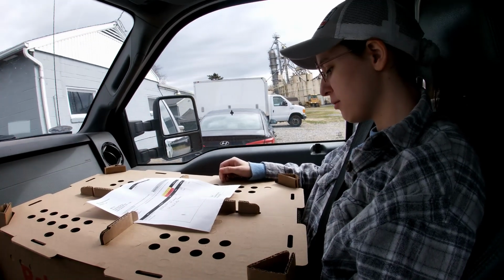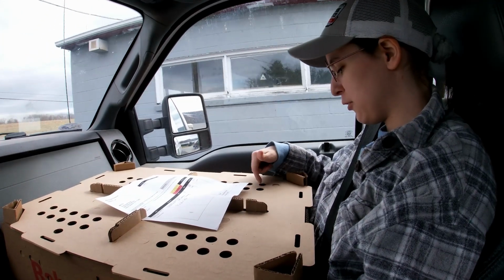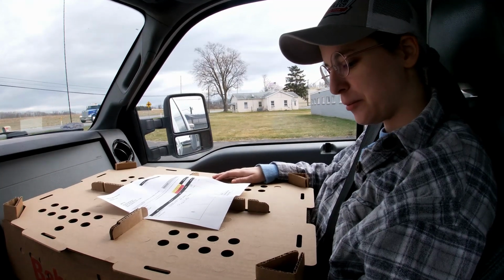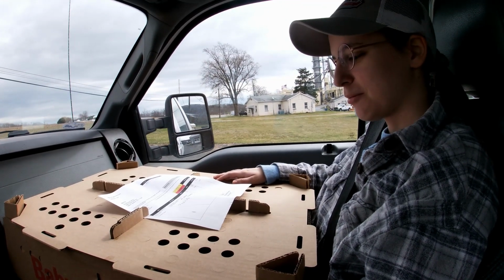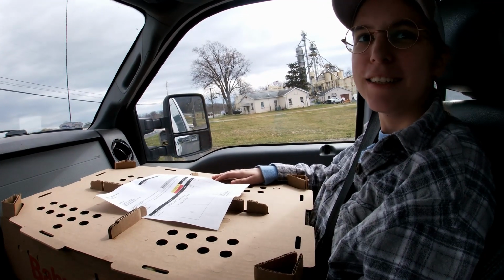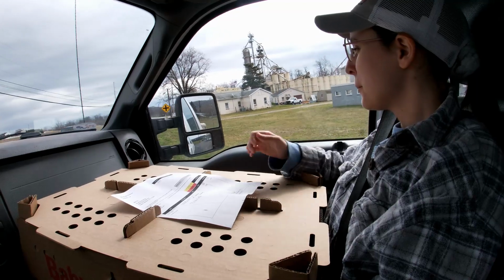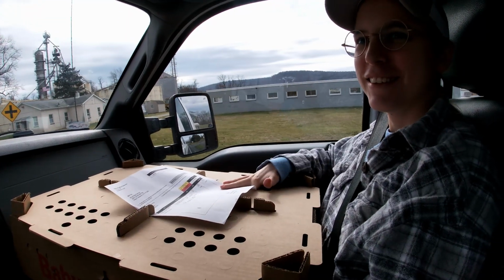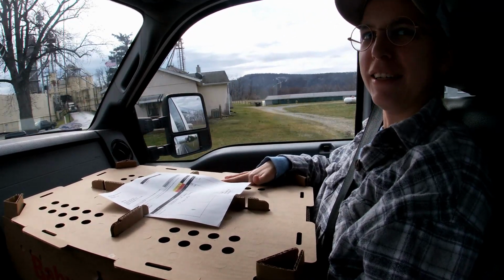Should we make some marshmallow peeps? Yeah. Out of the peeps? Yeah, because they're so sweet. Just to be clear, you don't really make marshmallow peeps out of baby chickens. No, really? Well, you know, some people believe everything they hear on the internet. What if this is a lie? Because this is going to be on the internet. Yep.